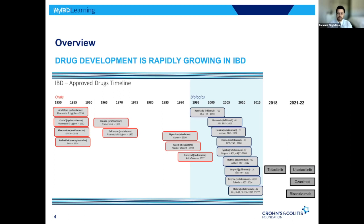But I do want to spend some time talking about risankizumab and the emerging IL-23 inhibitors and ozanimod and what this new ozanimod mechanism really looks like and what you should be thinking about with this.